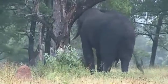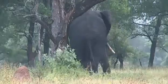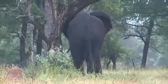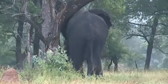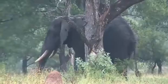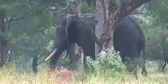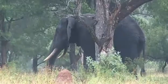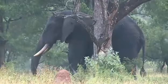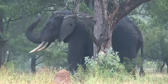Oh, and that looks to be a good scratching post. Just the right height. Okay, you can see he's using his trunk, getting any information that he can.